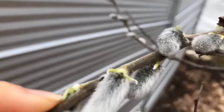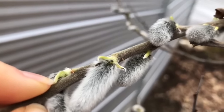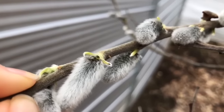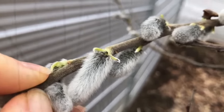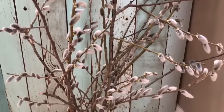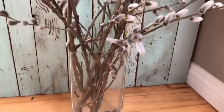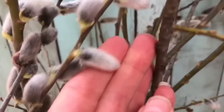Are you seeing this little bug that's climbing on the pussy willow? I wonder where he's going. Speaking of bugs and insects, once these pussy willows bloom, the bees come out. And I've cut a few branches, only a few because I like to leave them for the bees, and I put them in a vase, and they keep very well. They don't even need water.